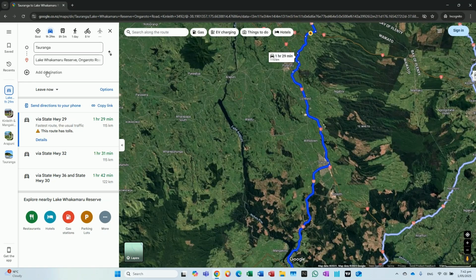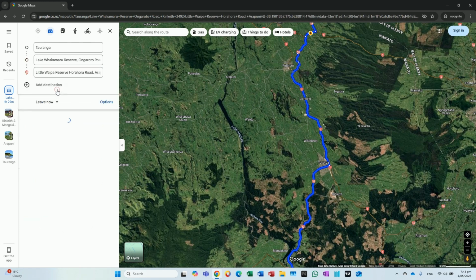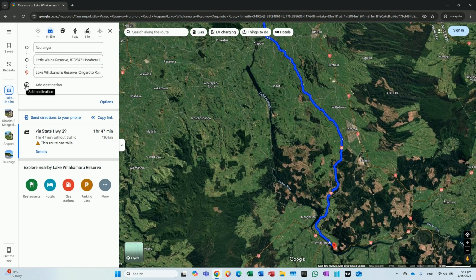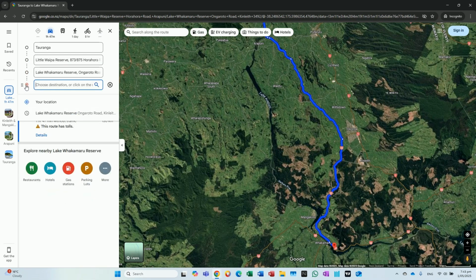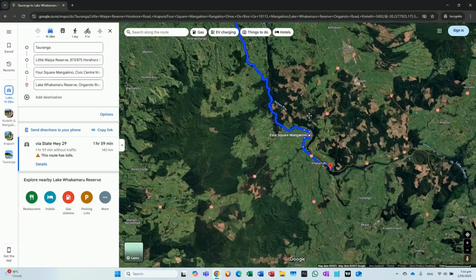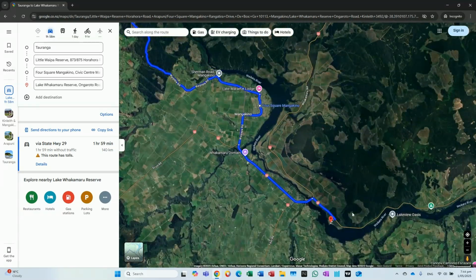So I'm thinking of going to a place called Little Waipa Reserve. The plan is to go via that. What I'm going to do is add in the Foursquare in Mangakino. It's going to go to Foursquare in Mangakino. So we'll take a detour there and then we'll go to Lake Whakamaru.